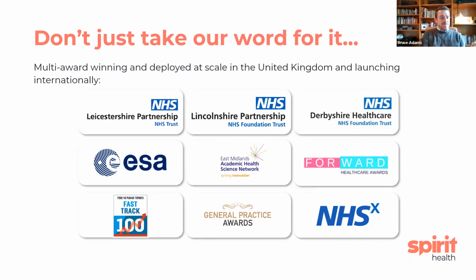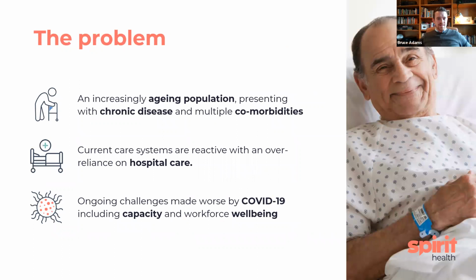And here on the screen, you'll see some of the partners that we work with. Note the European Space Agency, which I'll come on to a little bit later, and some of the 8 awards that Clinitouch V has won over the last 3 years. Next slide, please. So the problems we all know, aging populations with comorbidities and capacity issues with the current hospital-centric healthcare models that have only been heightened by the COVID-19 pandemic. Next slide, please.